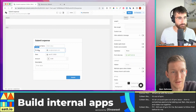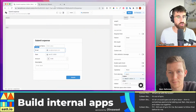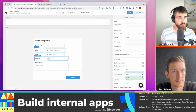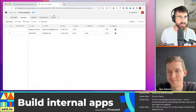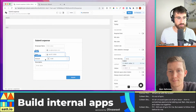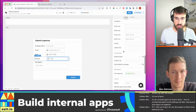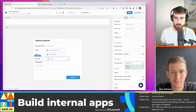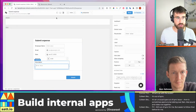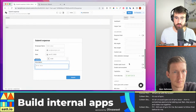Then do the same thing for email. I think email is called email. So I'm on email, and I want to call this email. Just want to make sure we're matching. Great. We've had a lot of mistakes where I was not capitalizing correctly. Next, we've got date right here. Awesome. Amount, also amount. Fantastic. So here we're going to go to advanced, amount. There we go. And then description in Retool is description as well. Cool. Thank you for making that easy for me.